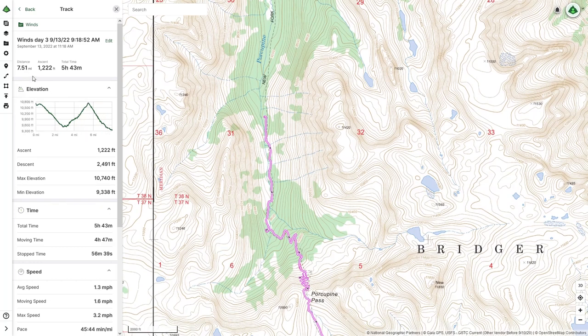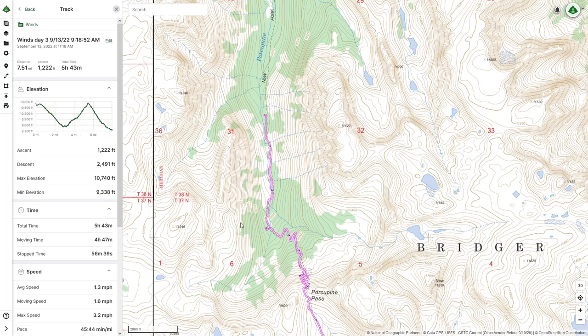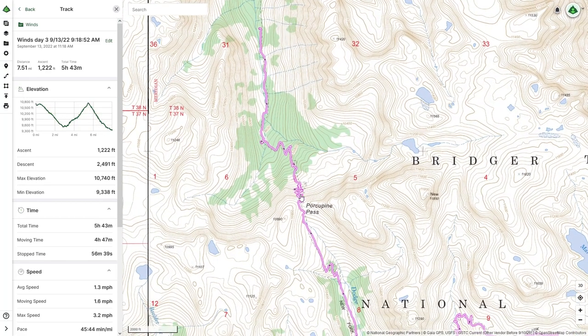So you can see our travels for the day, 7.5 miles, lots of up and down, and very steep in here, as I mentioned. Our maximum elevation was probably hit right there at Porcupine Pass, just a little bit higher than where we were at Lozier Lakes. Steep ascent and even steeper coming down. Had a good day. So let's go ahead and start the video.